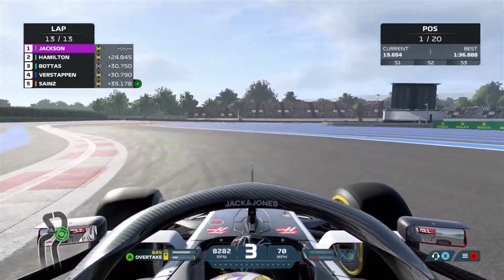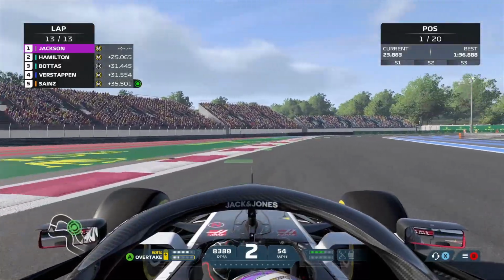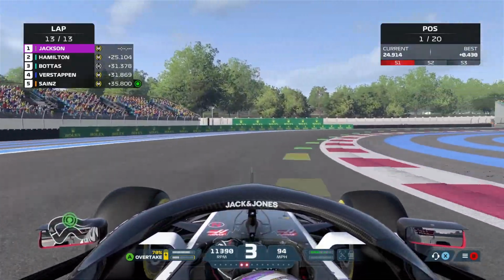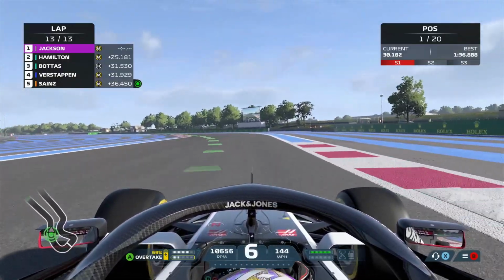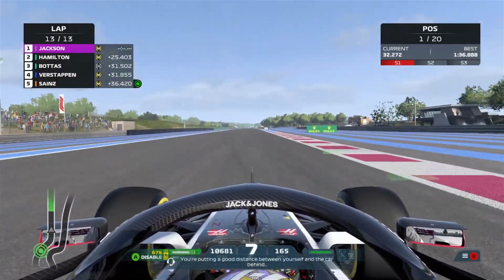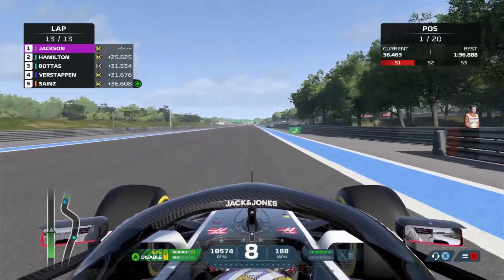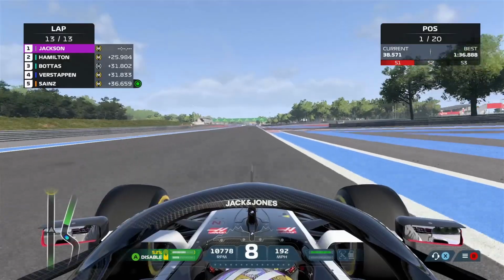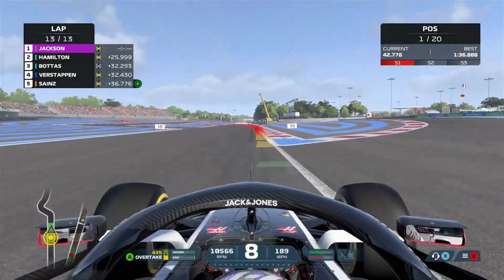We're almost 24 seconds in front of Hamilton. I said I could pit, and I could still come out of the pit in first place. I thought about going across the finish line in the pit lane, but putting a good distance between yourself and the car behind. We're just not going to worry about that. We're just going to do our race. Whew. It's been a long race.